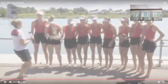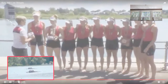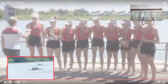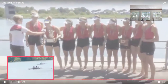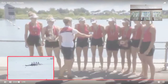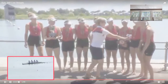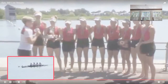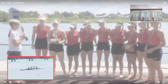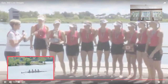Congratulations on a very exciting race. Oh my gosh, the crowd is going wild. Did you hear them? Let me get your names. Ava Smith, Lydia Larder, Kiki Densel, Caitlin Pritchett, Isabella Larder, Maya Larder, Ellie Baker. Congratulations. Now, it's a long season to get to this Henley gold medal. What or who is the glue that keeps you guys together?